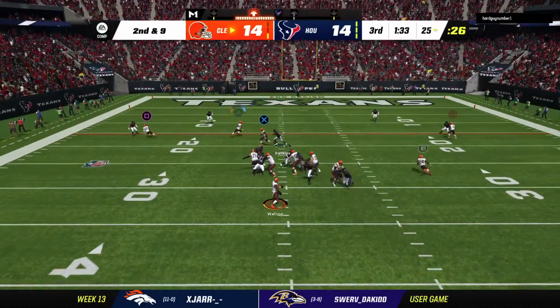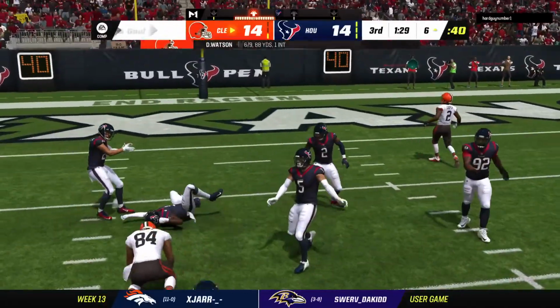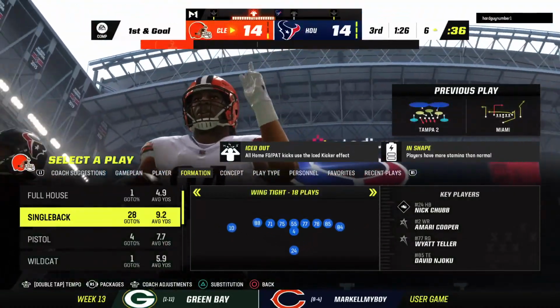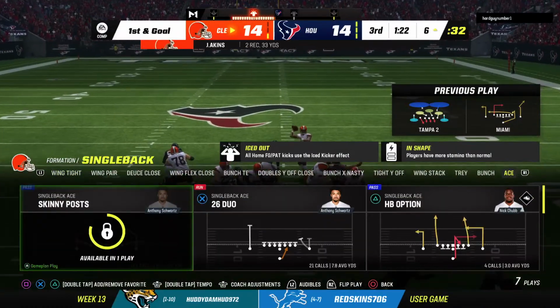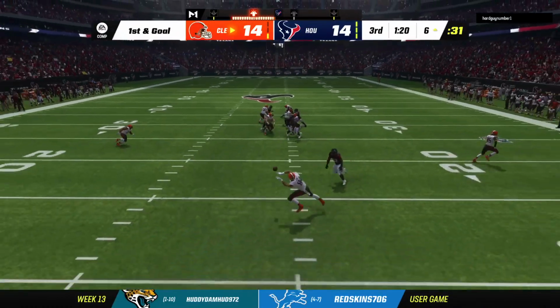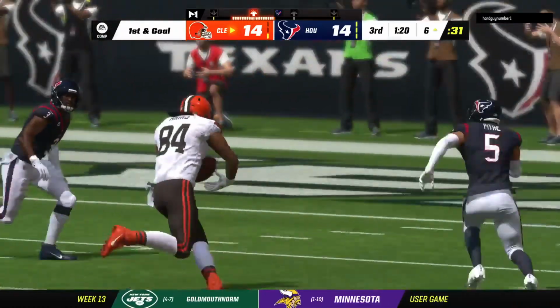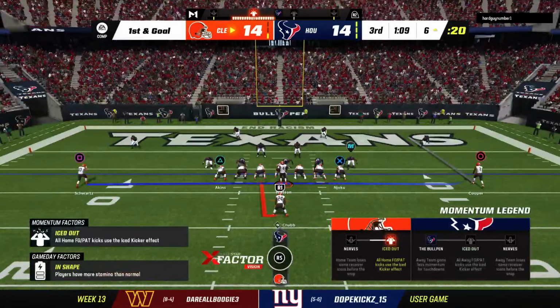On 2nd and 9, Watson. That's complete to the tight end, Akins. And they work this near the 5. He'll be stopped at the 6. Second catch for him today, and it'll wind up a first down. And that's a more than acceptable read right there because it's zone coverage, so timing is everything. This time he waits for his man to come open, puts it right on him, and they pick up a first down.